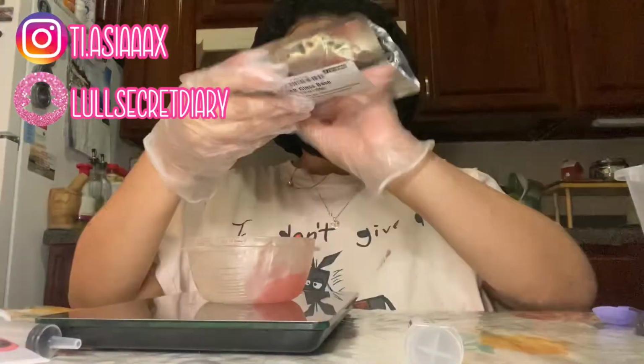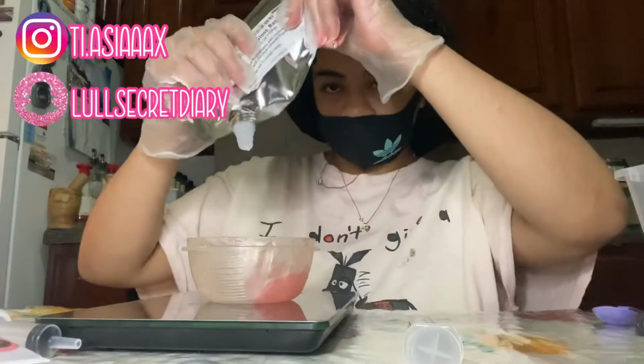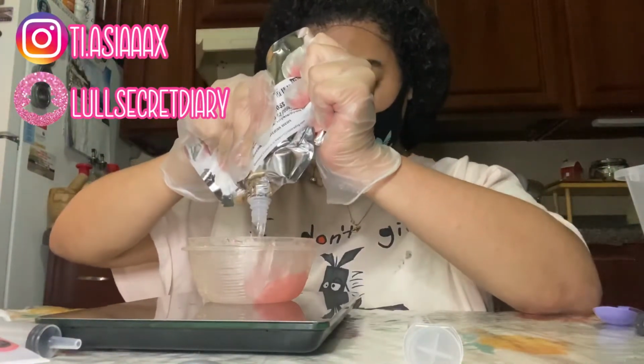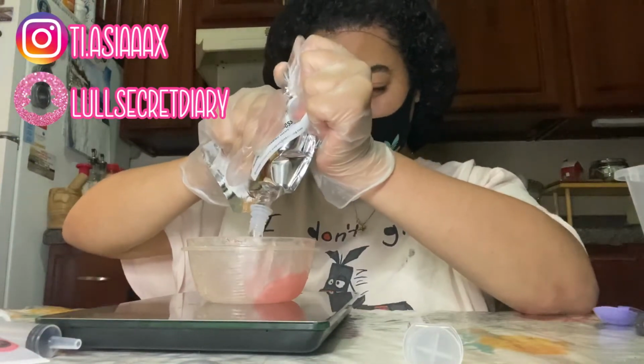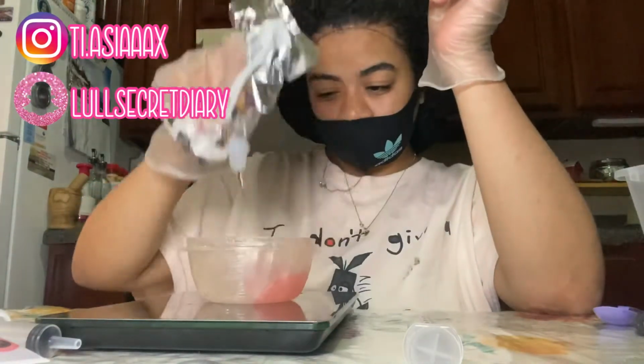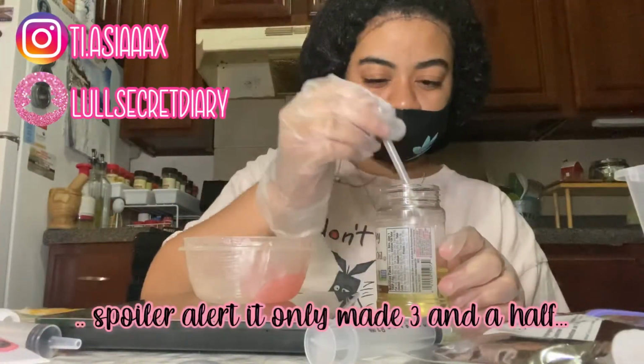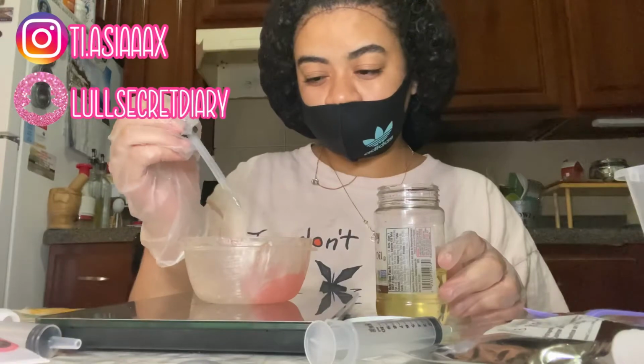So I'm just going to squeeze in my TKB gel, and I'm not making that many tubes today because I have a lot. I just wanted to make a little bit for the sake of this video. So you see how much I put? That won't fill more than four containers, probably not even four, honestly.